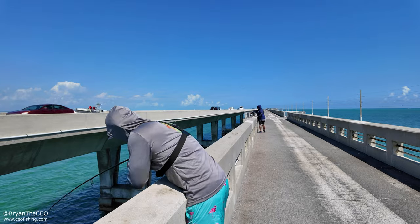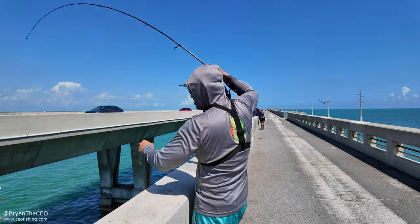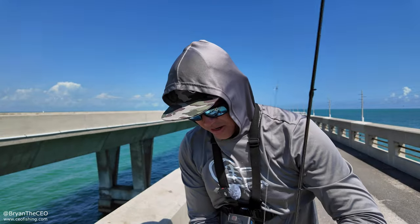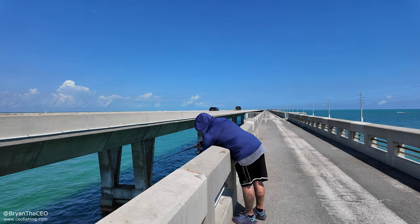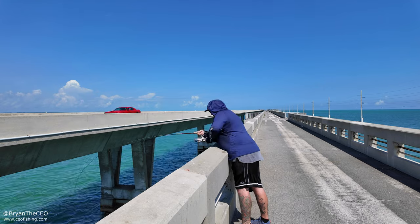Another big one. Yep. Got him. That's another delicious fish. Another one, baby. Turned out to be a decent day of fishing. Catching. I mean, you can always fish, but catching is a little different, you know? Good one.